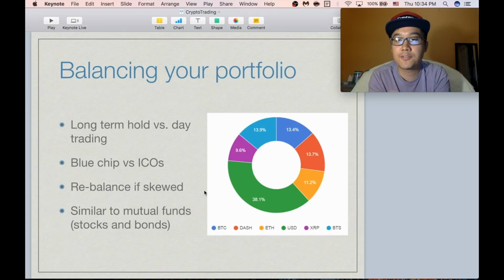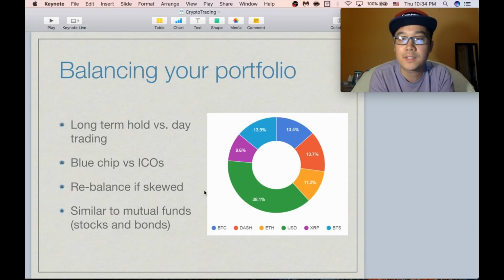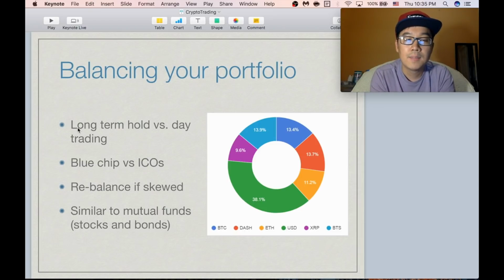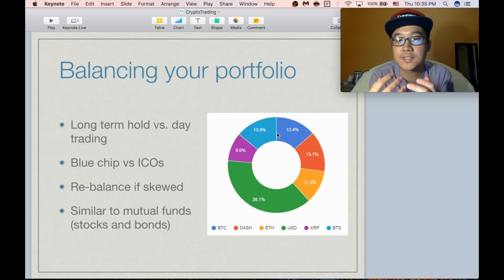Okay, something else, kind of flipping gears. In terms of balancing your portfolio, this is a little bit harder to manage because it takes more time, but definitely a good thing to do. You can split your portfolio in multiple ways. You can have part of it for long-term holding, the other part for day trading. You can have part of it designated for blue chip coins, the other part for really risky ICOs, right? But the whole point is to have a distribution and to rebalance if skewed.